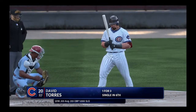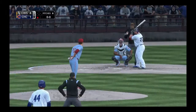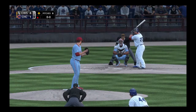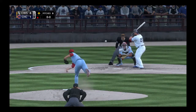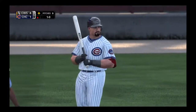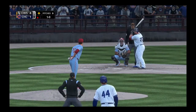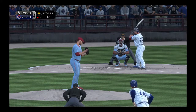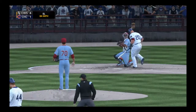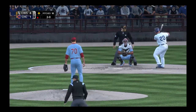Now at the plate, David Torres. He's set. Here it comes. And here's a slider that runs inside that time, and that'll keep him from diving out over the plate. 1 out and a runner on second base. That's inside. 2-0. 2 tough sliders right there, but he was able to lay off them. Might have bought himself a fastball in this situation.